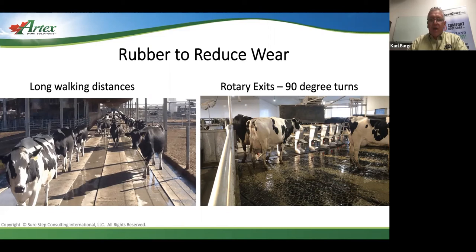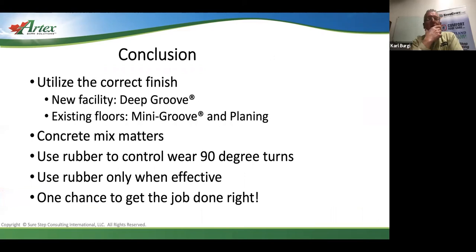People have put it in and really didn't see any difference. So the conclusion with that is, if we have concrete, we need to utilize the correct finish. So we need a deep groove, may it be done by hand or with cutting. With existing floor, we can do planing, we can do mini grooves. The other thing is the concrete mix really matters.